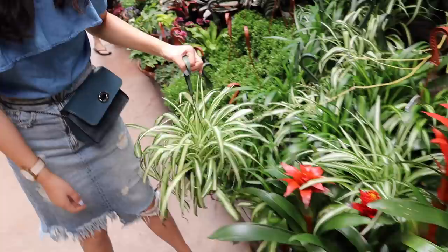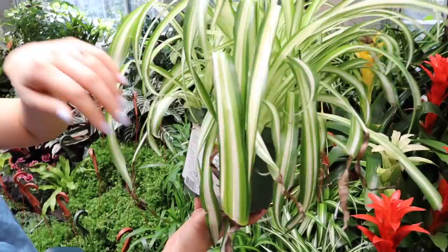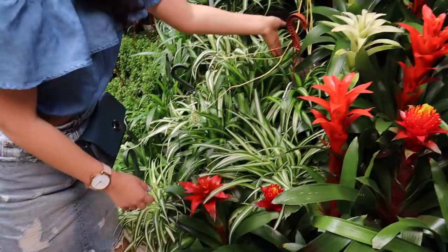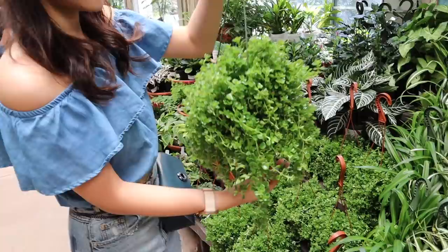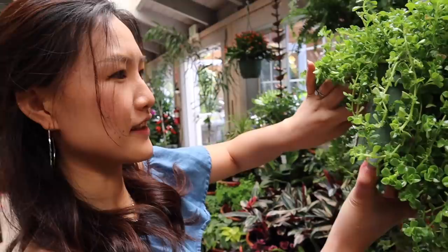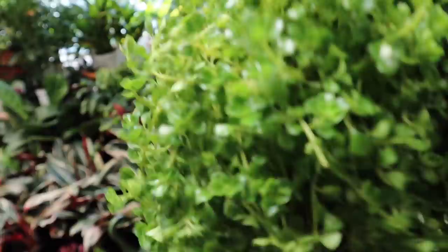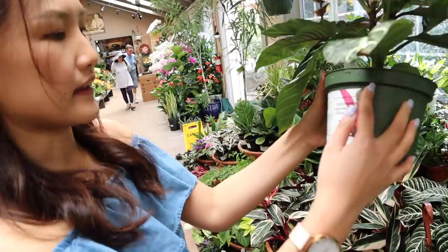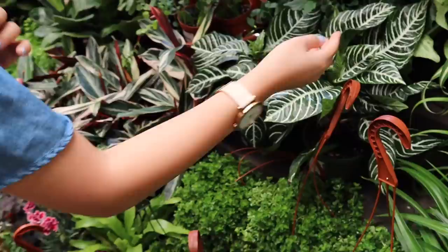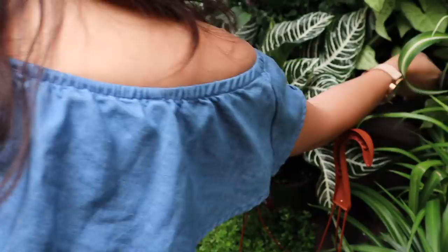Spider plants, $12.99. And this one has already sent out these stems with little babies you can propagate in soil. Here is some, oh my gosh, this guy is so full. This is called Baby's Tears, $14.99. Oh my gosh, zebra plant. This guy is $14.99. It's a syngonium.